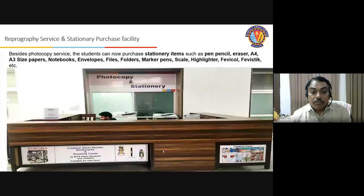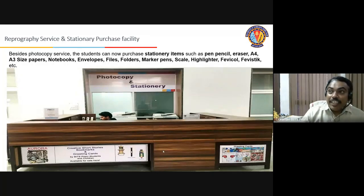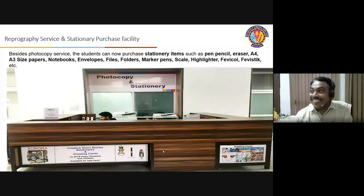And we have a photocopy stationery section on the first floor. Whenever you are in the library, if you are in emergency need of any stationery, no need to go to BITScoop and all that. Here you will get basic stationery. You will get a photocopy service. Even printouts you can get here. Minimal charges. All these charges are decided by the university.